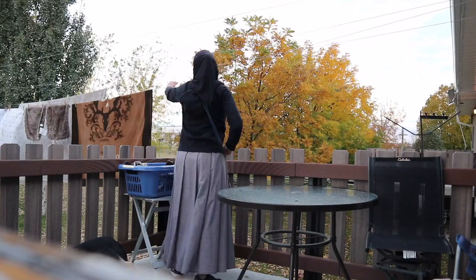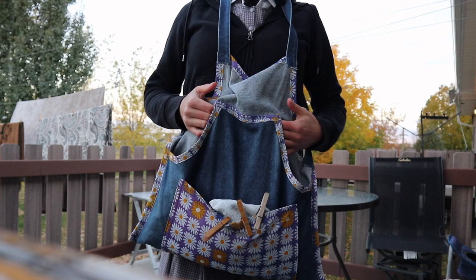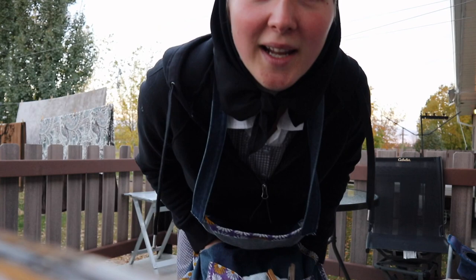This thing is the best thing ever. It holds all our clothespins. As you can see, it's easy to wear and it's handy. No hands. It is definitely the best thing.